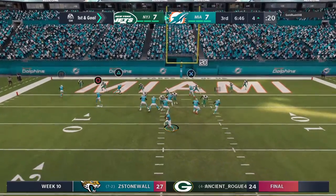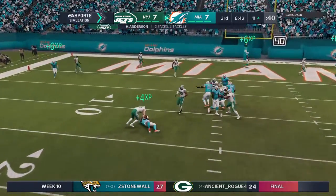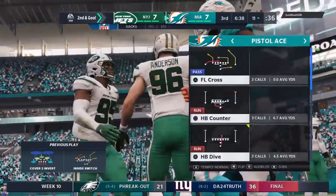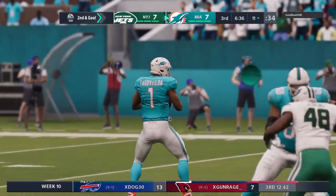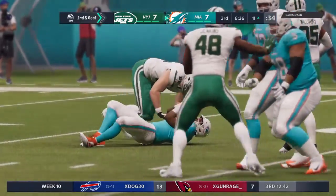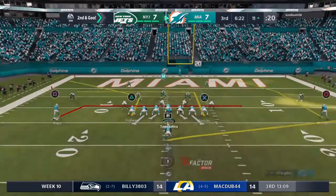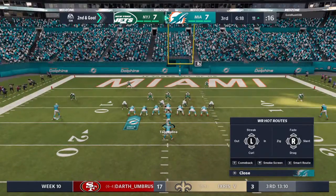Tagovailoa working out of the gun. And he is going to go down. Back at the 11-yard line. Henry Anderson picks up his second sack of the afternoon. Well, that was point counterpoint, wasn't it? They decided to throw for it on 1st and goal. Instead, the defense counters with pressure, and the defense wins, getting a big sack. So they get pushed back to the 11, and here's 2nd and goal.